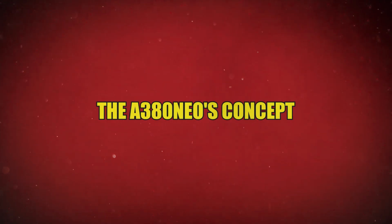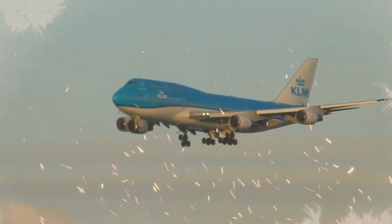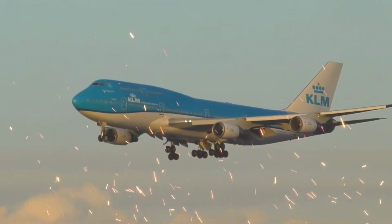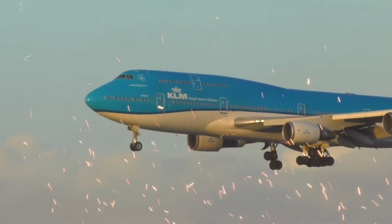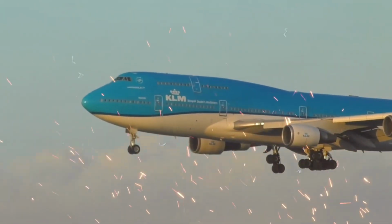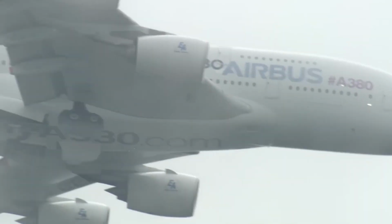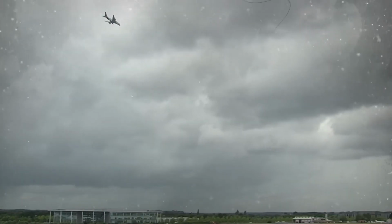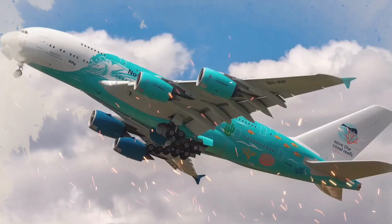Number 3. The A380neo's concept. Was the need for increased efficiency in the aviation sector met by the Airbus A380 new engine option? An ambitious plan to improve the already legendary A380 Super Jumbo's efficiency and competitiveness in a fast-changing aviation industry was the Airbus A380neo. Around 2015, the idea came about as a result of Airbus's realization that airlines were under more and more pressure to save expenses, cut emissions, and comply with environmental standards.